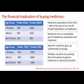So what are the financial implications of buying medicines? Medicines have to be effective, and they have to be cost effective. They have to be less costly. So what we realize when you look at these numbers, and I'll take my cursor here if you can see, is that as the age goes up, our expenditure on medicines increases.